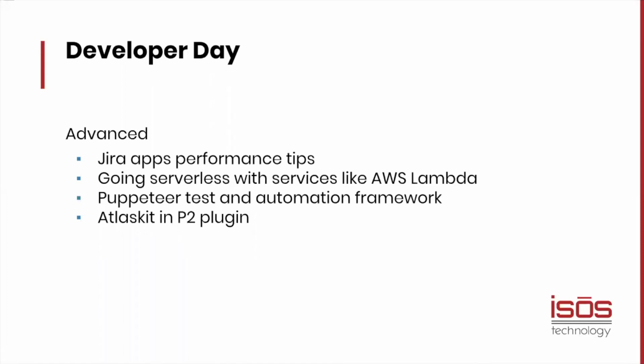Puppeteer is another quick framework intro that they went over, using little short scripts and the headless Chrome API to automate screenshots, code coverage, and performance testing on your applications.